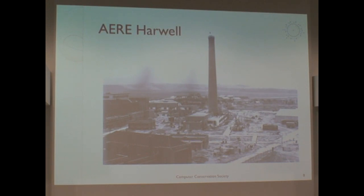And this is the chimney in the middle there. It was the highest chimney at the time in the UK. And it was for venting the hot air from one of the reactors, the second reactor they built. The second reactor was called BEPO. It's an air-cooled reactor that needed 5 tons of air blowing through it every minute to keep it cool. Not used for production, just used for research. And 5 tons of air would blow up this chimney.